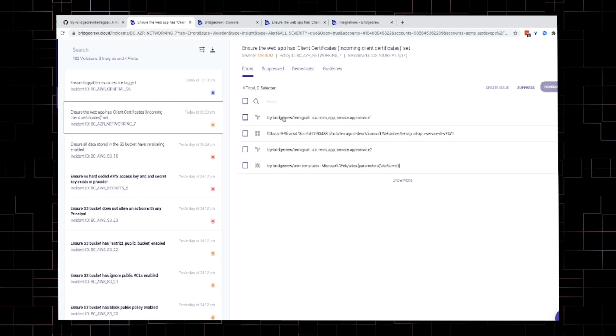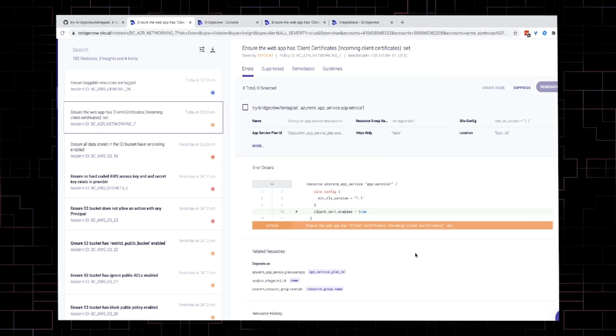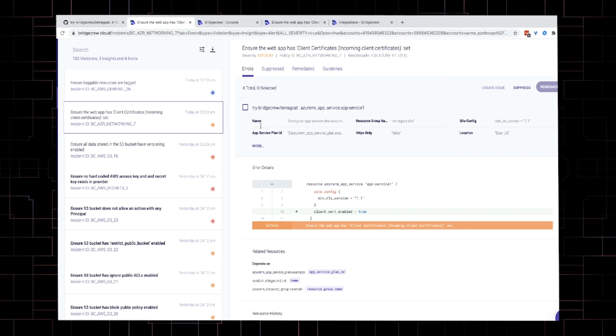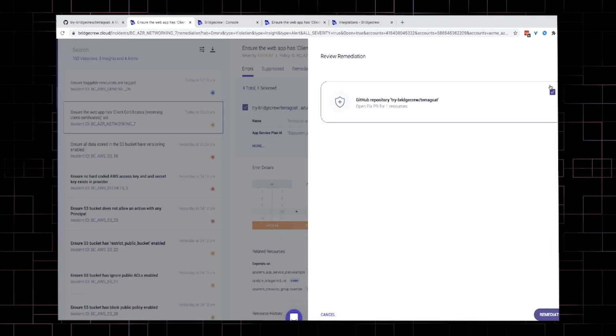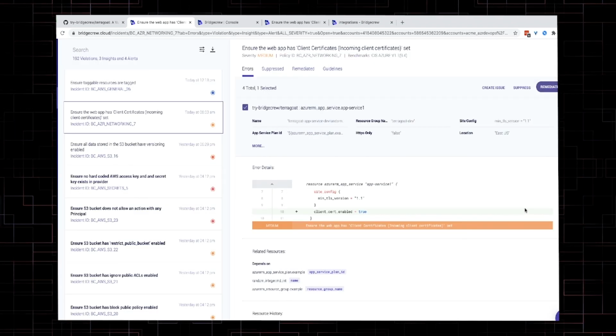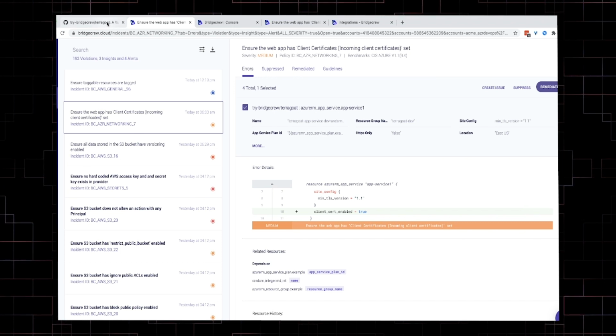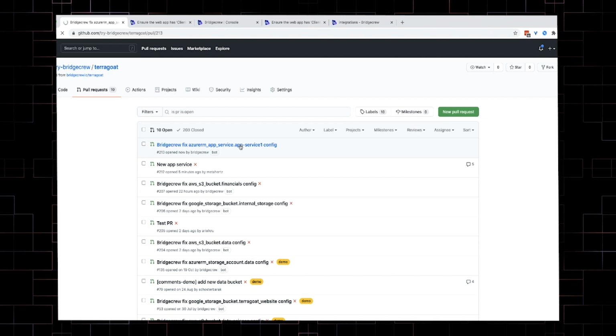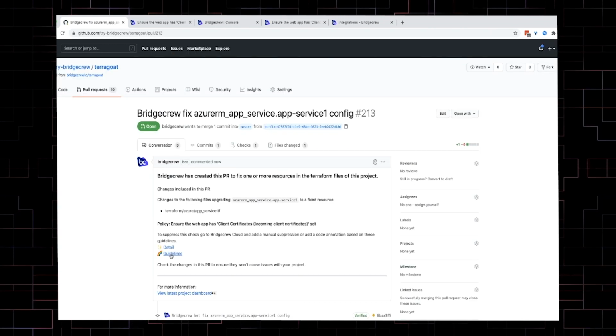While we're in the platform, let's look at existing issues within our main branch. As you can see, App Service 1 and 2 suffer from the same issue. Here we can click into them to see the same remediation suggestions, and even though they're already in our main branch, we can click Remediate. This will generate, you've guessed it, a new pull request against that branch to fix the infrastructure as code issues already highlighted.